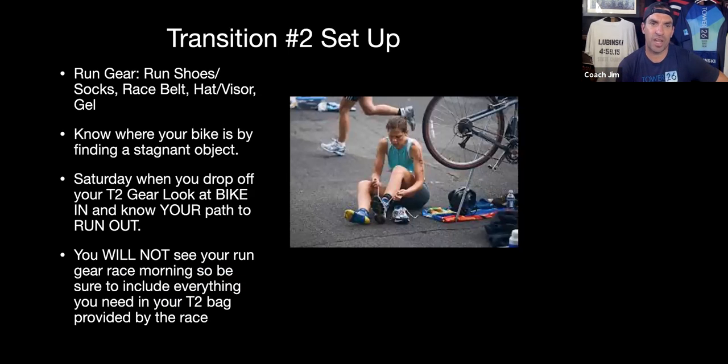Transition 2 setup, all you're going to have is your run shoes, socks, race belt, hat, and visor. It's all going to be in your bag that you leave there on Saturday. So make sure you have it all in there. Like I said earlier, don't forget anything. If you need to add a little extra nutrition, do it. Make sure you have the hat and visor.